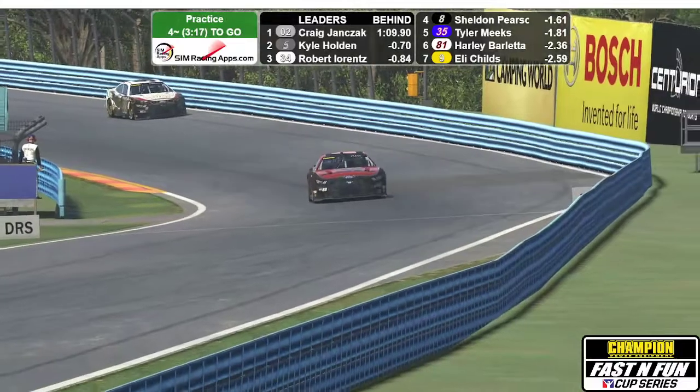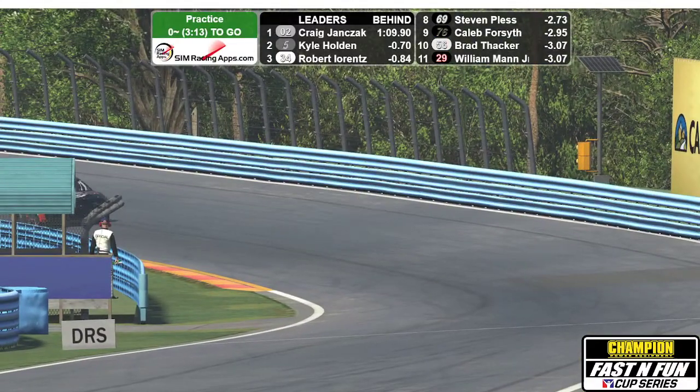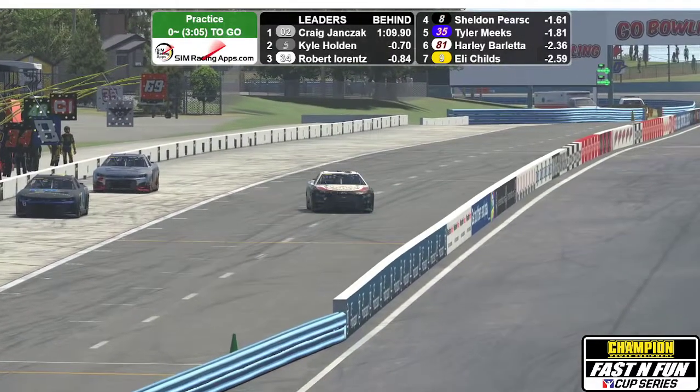Well, we still have a few guys we could talk with here if we really want to, so I think we'll bring in real quick another driver you may know all too well here. Biggin in the Richard Fornshell camp. The 90 has joined us here. Richard, how are you, sir? I'm doing all right. How are you?